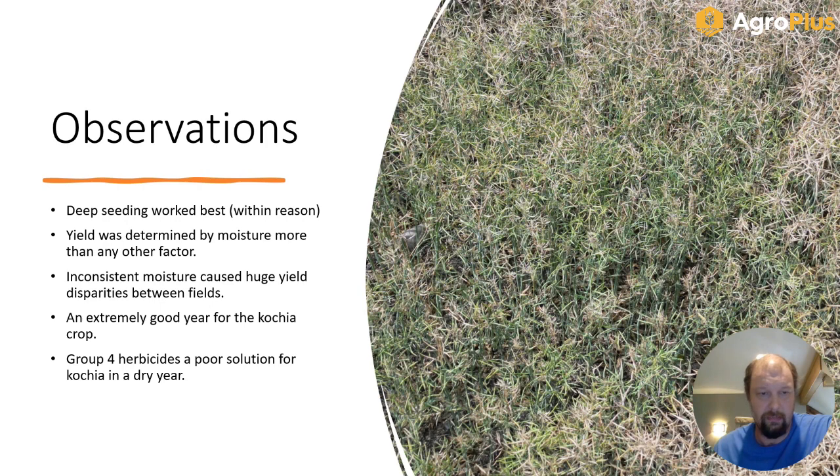An extremely good year overall for the kochia crop. There's definitely going to be a big seed bank for next year, and group 4 herbicides are a poor solution for kochia in a dry year. If you were relying on a group 4 like a fluroxypyr for broadleaf weed control, you probably noticed you had pretty poor control on kochia this year.